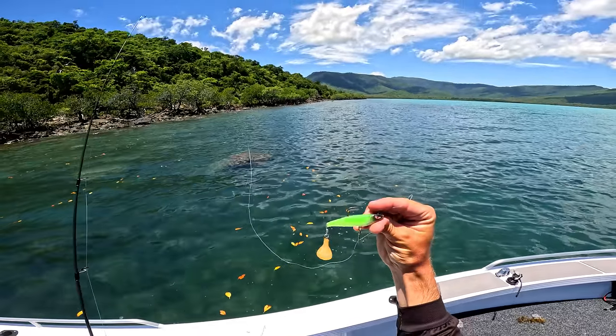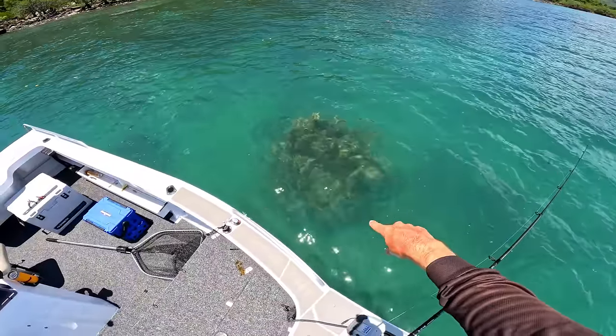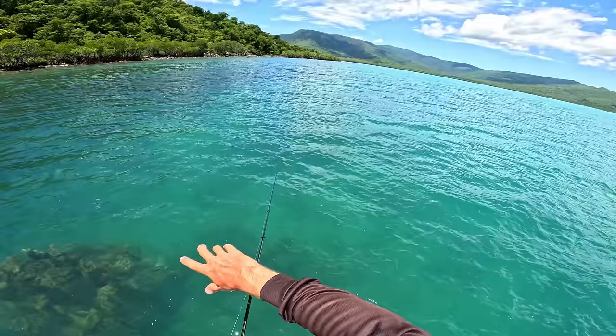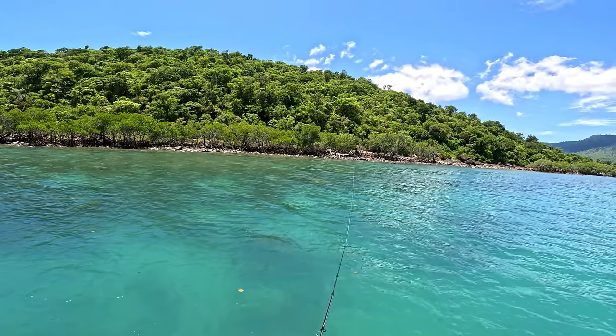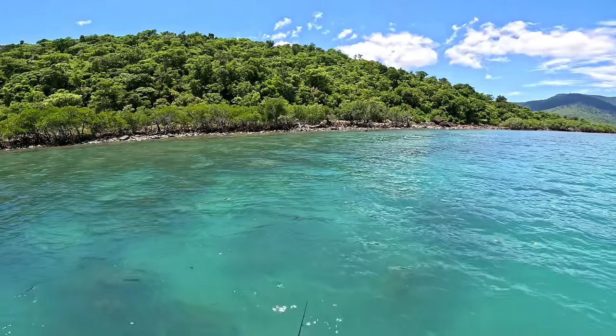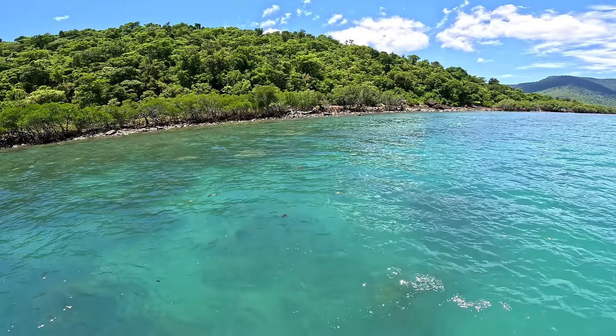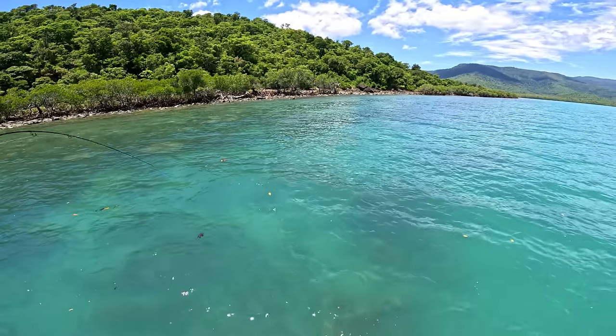And right here is the 4-inch swinger. You might have seen from a couple of videos ago. This is the kind of bommies that I'm talking about. They're all spread out all through here. Yep. Wasn't even paying attention. Ooh, get away from that bommy.